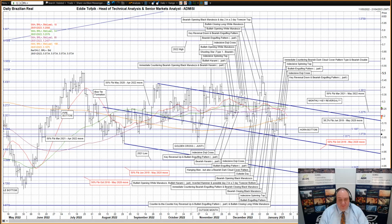So caution. Meanwhile, overhead, we still have the 50% Fibonacci line of the March 21 to May 22 move at 522.76, plus the flatlining medium moving average, currently 524.87, and the short medium moving average, currently 525.79. And that is before we can even reach the combination of the 50% Fibonacci line of the May 20 to April 22 move at 527.37, and a declining upper time, currently 527.69.